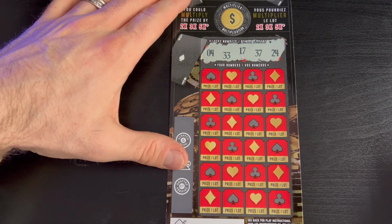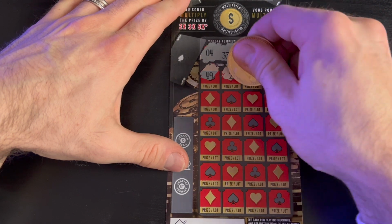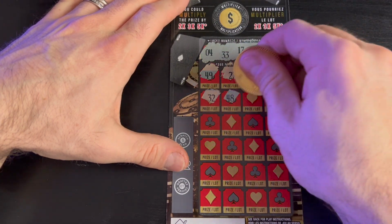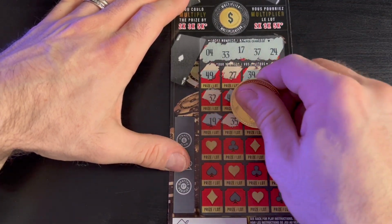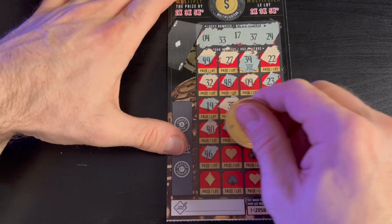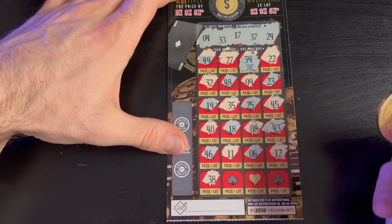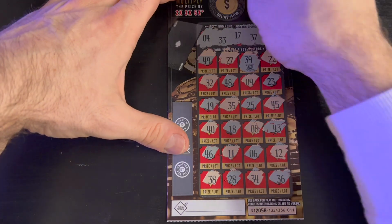4, 33, 17, 37, and 24. 49, no 40s on this ticket. 27, 17, and 37. My 39 would have been $15. 22, 32, 1 away. 48, 9, 23, 1 off. 19, 35, 25, the other side of 24, 45, 40, 18, 1 away, 8, 43, dang it. All right, 2 rows left, 46, 11, number 6, 12, last row, let's see, 38, 1 away, 28, nope, 34, 1 away, and 36, had we matched, it would have been a 1x. I'll double check it later.